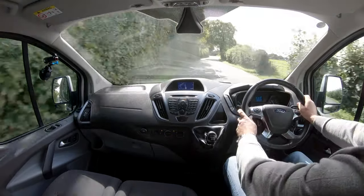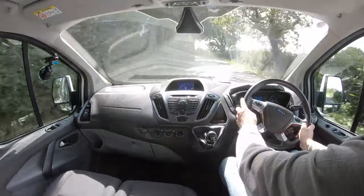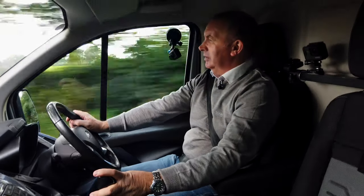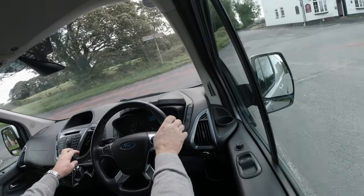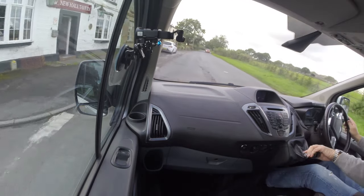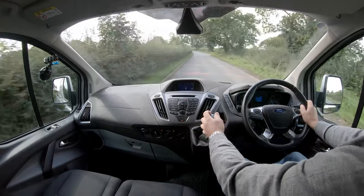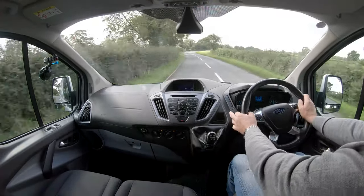Just go through this little kind of chicane, S-bend, shallow S. No knocks from anywhere. Lovely van, very, very nice. And although I said I'd be quite happy to sell this, if you ring, make sure to ask for John. John the van man. There we go. Great acceleration, great steering. Very, very nice, clean van.